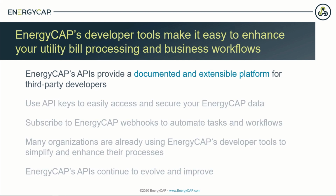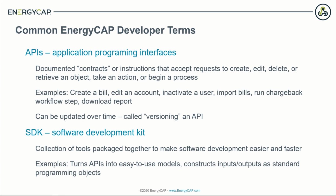First, let's start by talking about how EnergyCAP's APIs provide a documented and extensible platform for third-party developers. Well, we should start by defining some terms. So some common EnergyCAP developer terms, and in fact, these terms extend well beyond EnergyCAP. First is APIs. What are we talking about when we say APIs? Well, API stands for Application Programming Interfaces.